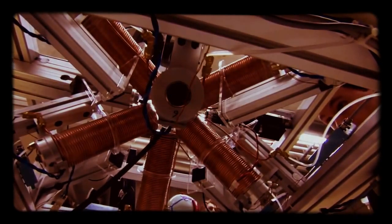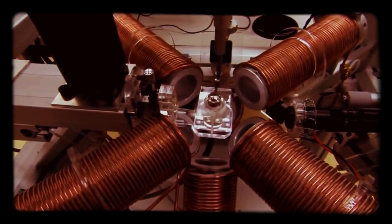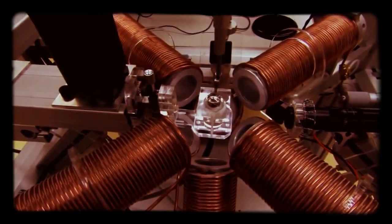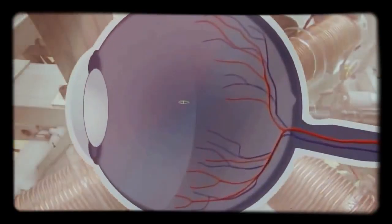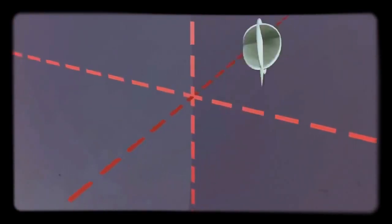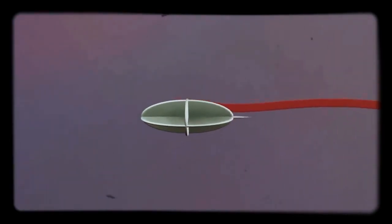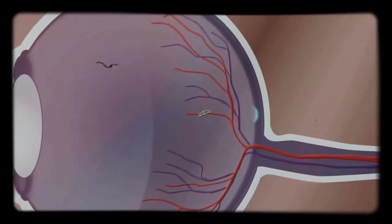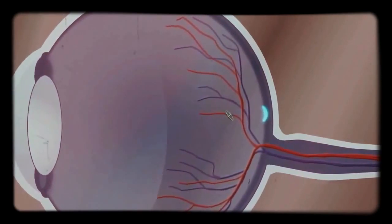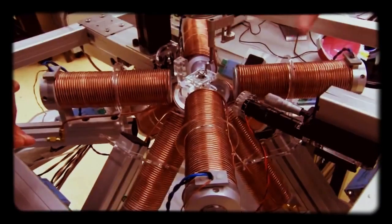And so we have 8 of these here. That's why we call this the Octomag. Octomag? That's right. The Octomag. By adjusting the strength of these 8 electromagnets, the surgeon can move the micro-robot any direction along the X, Y, or Z axis, pushing or pulling it through the eye. But landing it on the tiny section of retina that's used for seeing in sharp detail takes lots of practice.